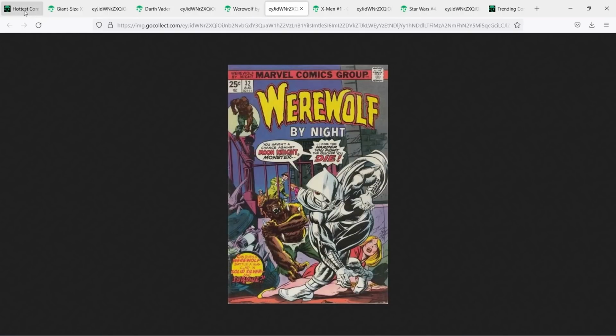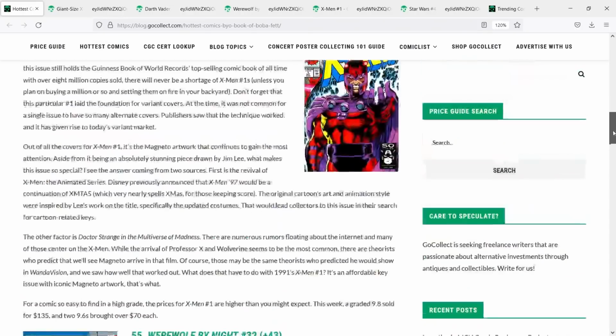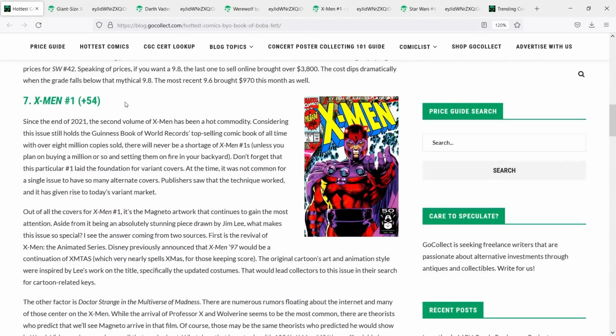All right, let's go on now to the second hottest comic of the week. And the second hottest comic of the week is actually a book that showed up on our list last week. So a lot of the hot books on this Go Collect list are continuing to be hot, but this one, of course, is X-Men #1, up 54 spots and now sitting in the 7th slot.